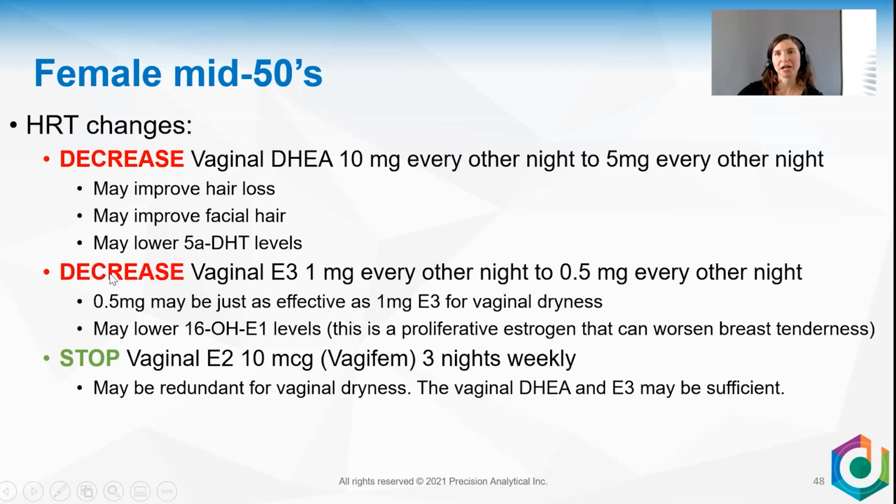Remember, her estriol was super elevated and her 16-OHE1 was kind of getting into the lower luteal range. And that 16-OHE1 estrogen can be more of a proliferative estrogen and might contribute to the breast tenderness. There's a lot of research that lower dose estriol can help with vaginal dryness. A really common dose is 1 milligram of estriol in a vaginal application, but we might not really need that much. And sometimes 0.5 milligrams is sufficient. So I might decrease the estriol to 0.5 milligrams.